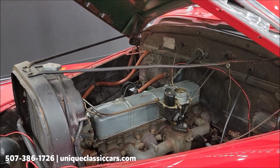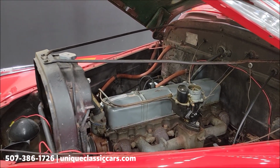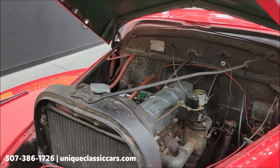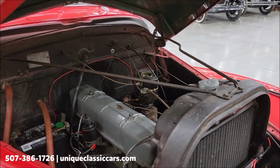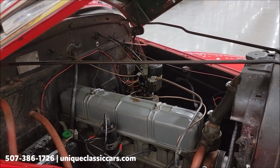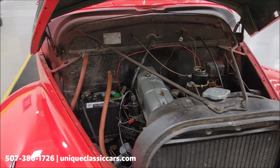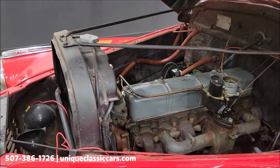There we go, engine pop. Remember, this came out of long-term storage. We got it running for the family. Price reflects the fact that you may need to take this to the next level if you want to take it on longer trips. But again, you can see it runs. Uses an air filter, obviously, single barrel carb. We'll run and drive.